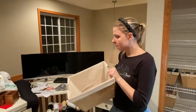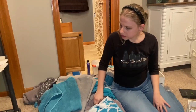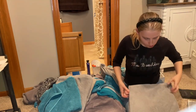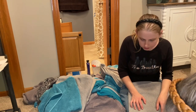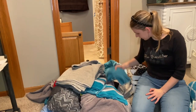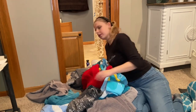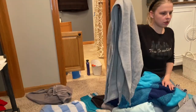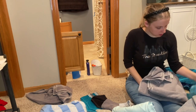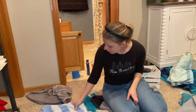So we realized that we might need a different container for her stuff. So now we're going to start sorting towels, and we decided to move the beach towels down to the basement with the summer things and fold the rest of the towels that she had right here in the closet.